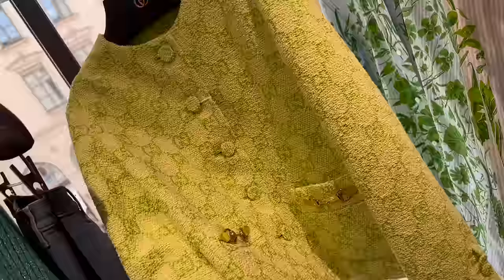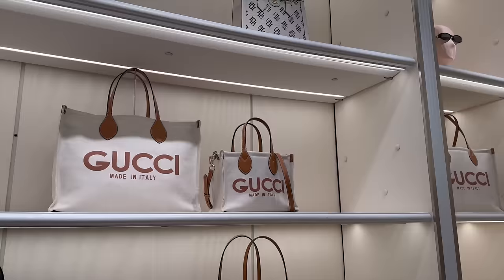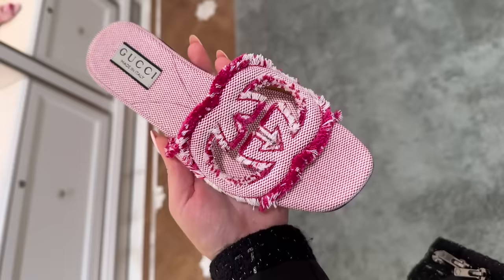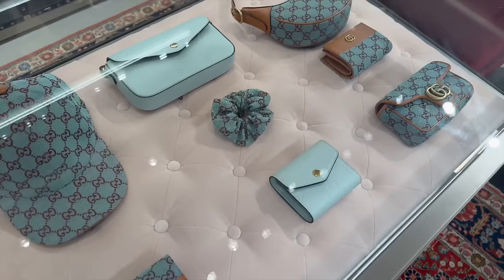Look at this acid green jacket. Oh, these are so cute for the beach. Guys, look at these. Oh, guys, look, they come in pink as well. This is the new collection I was talking about earlier. Oh, look what caught my attention. Can you guess? The scrunchie. Look how sparkly.